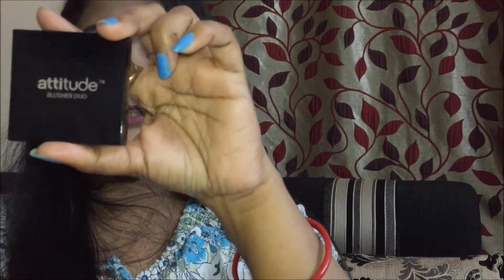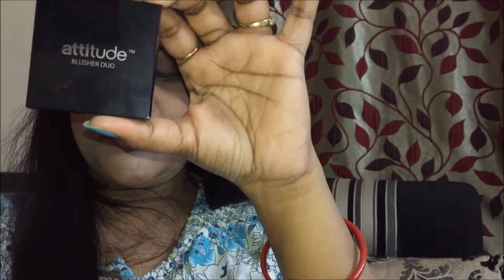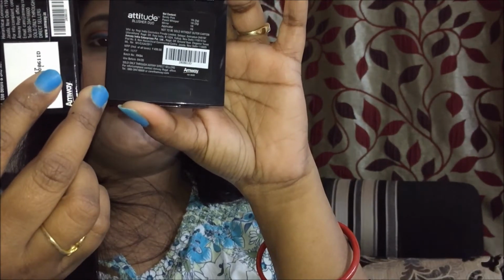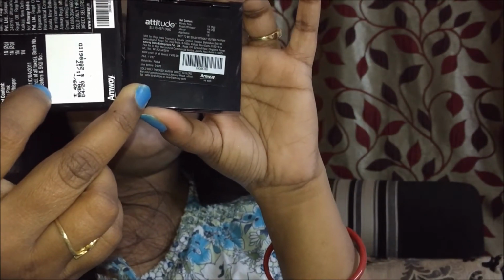So this is what the product looks like. This is the Attitude Blusher Duo written on the top of the box. It has come in an outer packet like this, which is exactly the same as the inner packet. Back sides of both the packets have all the details. Here it is written that it retails for 499 rupees.